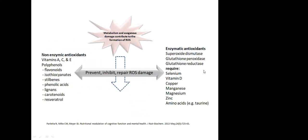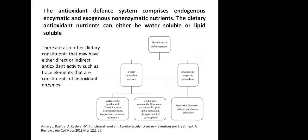However, our bodies are wonderful, and we are armed with a wonderful supply of internal antioxidants, so endogenously made antioxidants, and obviously, we consume antioxidants as well. So we have this capacity to either prevent, inhibit, or repair the damage that is a consequence of the formation of reactive oxygen species. So as long as we're supplying and looking after all of our lovely pathways, then everything should work functionally and properly, which is not always the case.